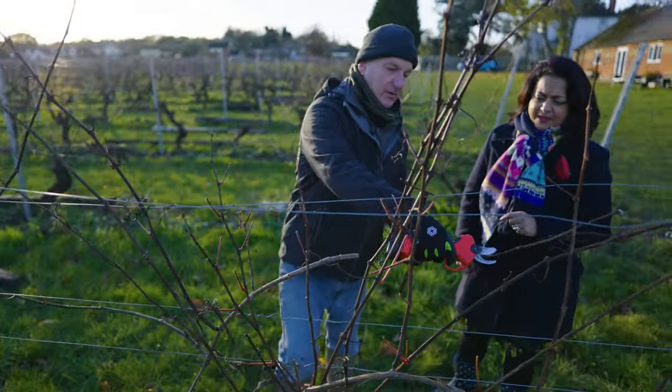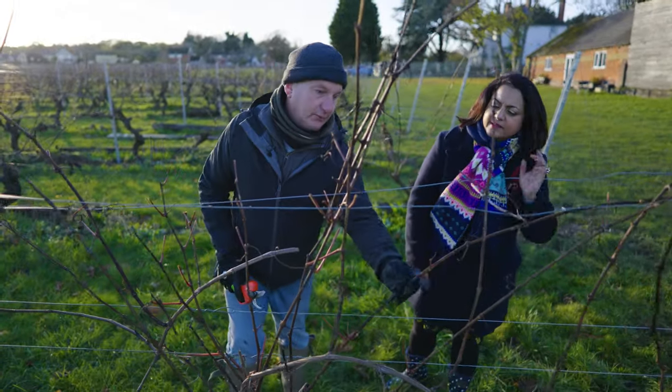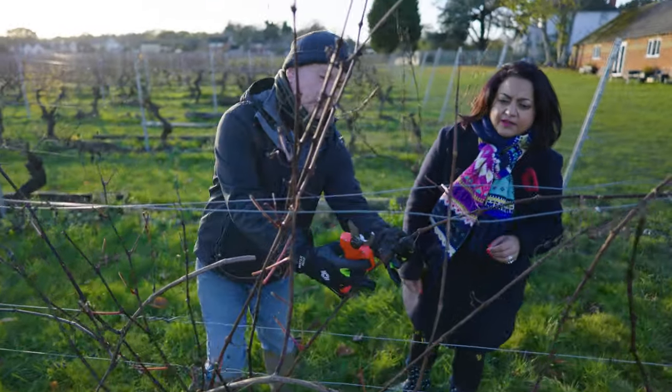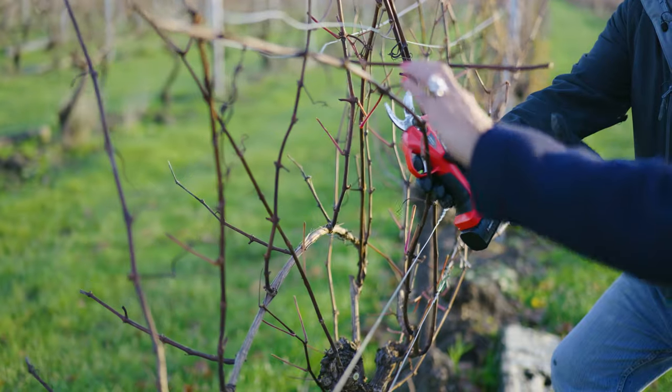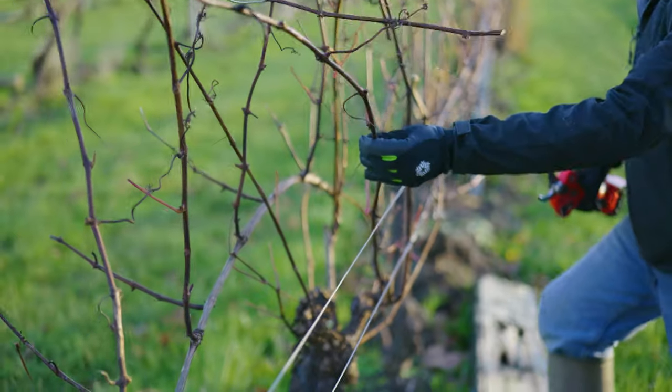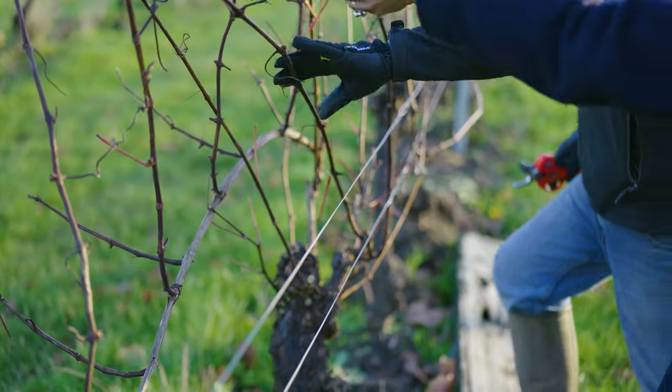So we'd remove a lot of this older wood. For example, that's a really nice, strong cane. It's about as thick as a pencil. So it's quite a nice, healthy cane. So we're going to leave that for next year. That would be for the coming season.